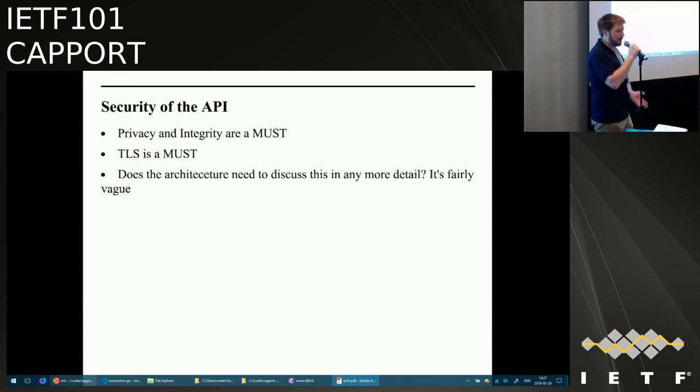It's pretty vague, but maybe it's better for the API to be precise about exactly how the security is going to happen. And from reading it and from what Tommy was saying, it sounds like we're really thinking about it in the API as well. Does anyone have any thoughts on that? I'll take that as no.